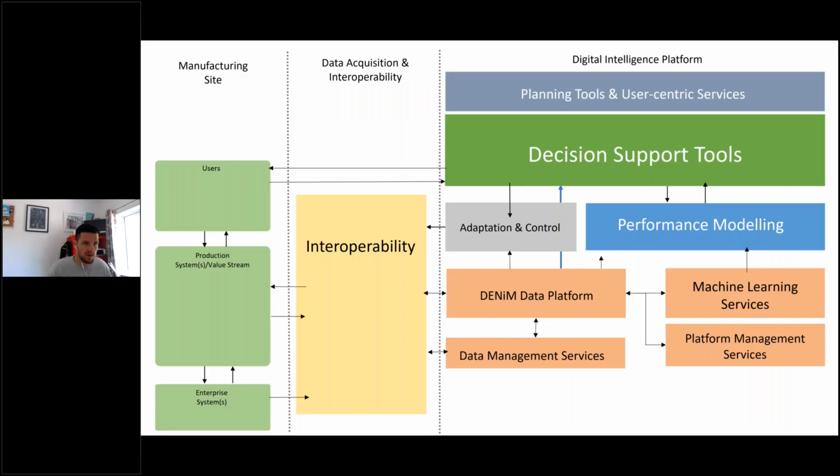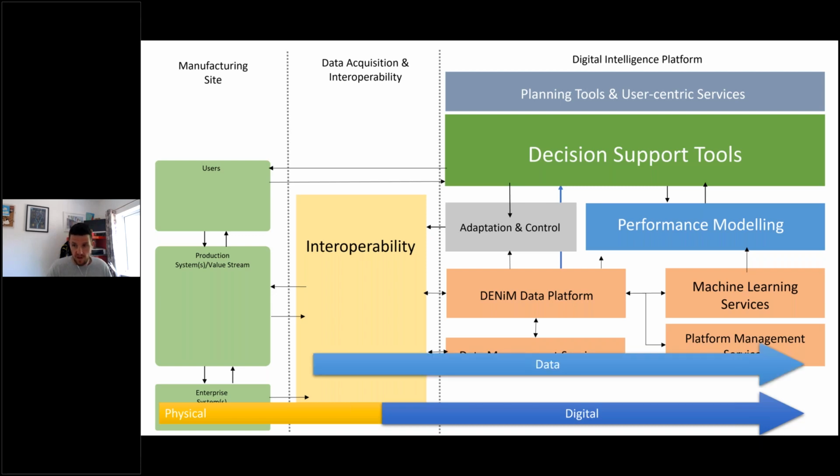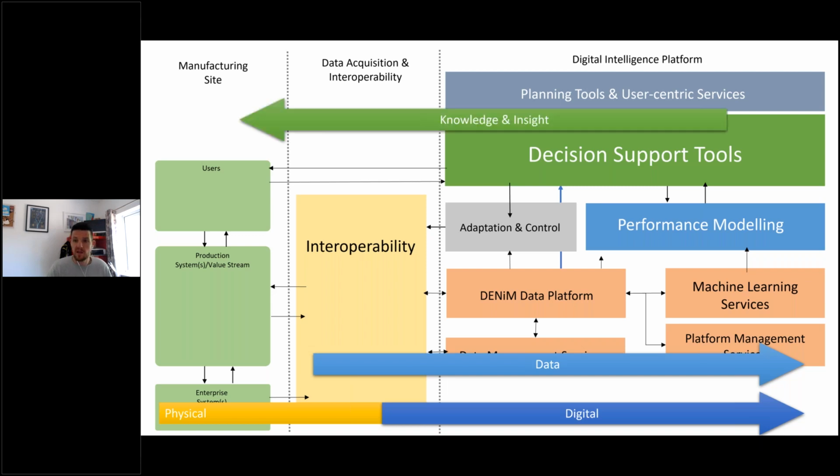So, without diving too much into detail of the architecture, at its most basic level, I suppose the DENiM Digital Intelligence Platform is a data management solution and addresses 4 needs. There's a need to move from the physical to the digital, so digitization of industrial processes and machining. Then we need to make data integration and interoperability seamless across the different tiers of an organization. And we need to manage and distribute this data effectively to make sure everyone has access to it. And then lastly, we need to use this data to generate knowledge and insight that supports energy-centric decision making.